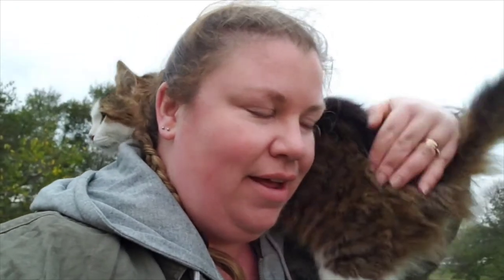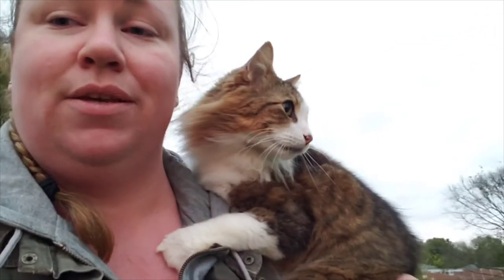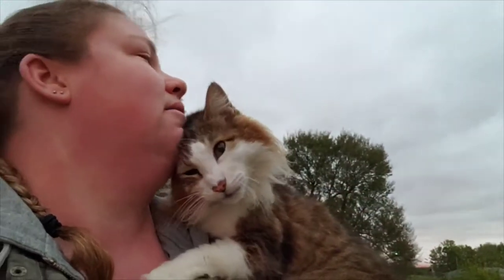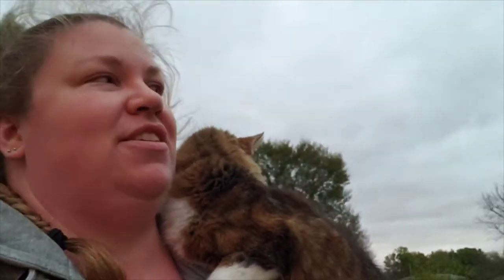Well, apparently Daisy escaped the house. He is our oldest cat. He's a Maine Coon cross. And his name is Daisy because whenever we first got him, the kids thought that he was a girl because he was just a big ball of fluff. Technically, he's my cat. Oh, I know why he's coming up here now.